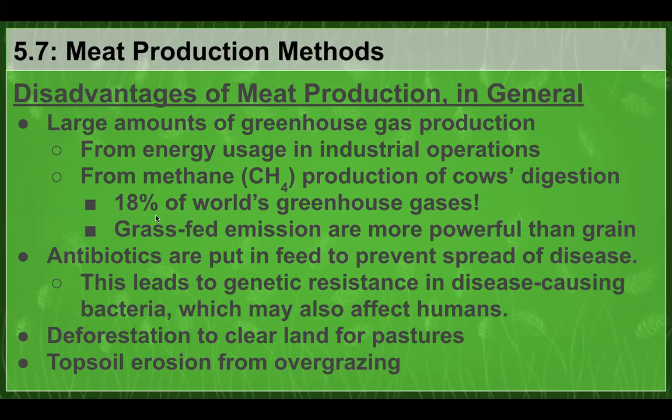So antibiotics are put into their feed to help prevent the spread of disease, to protect them in these really close confines. And as we know, antibiotics will lead to genetic resistance in bacteria. So that would be a problem for bacteria that become genetically resistant to the antibiotics, and they could infect the cows. But not only that, bacteria could then possibly jump species and eventually affect humans as well.